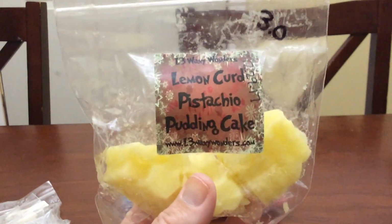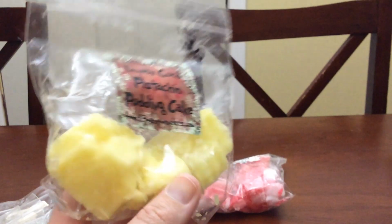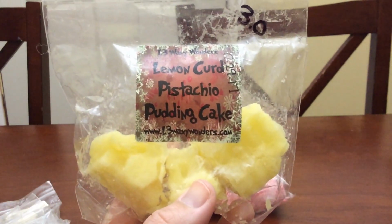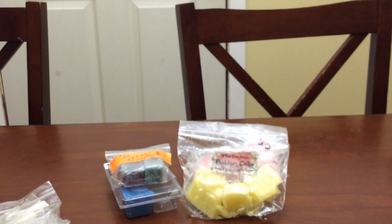I also did some Lemon Curd Pistachio Pudding Cake from L3. This is beautiful. Very nice. It's a snowflake. I quartered it. I did a quarter in the living room one night. It was so good. I really enjoyed that.